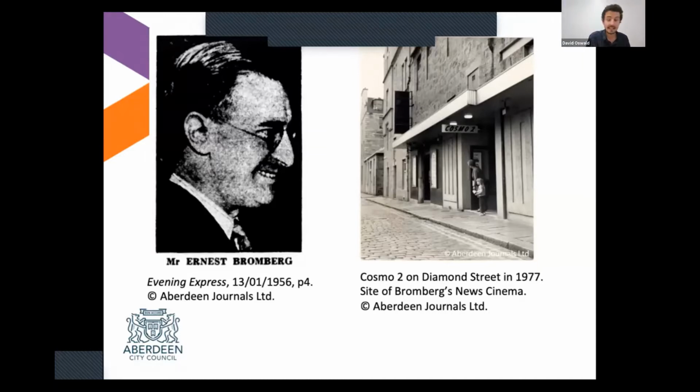Bromberg in 1949, he left Aberdeen for the most part. He moved down to London and he worked as a financier and a film producer. But he did keep his hand in film exhibition in Aberdeen, and he'd come back to the city from time to time. He did eventually sell the cinema on Diamond Street.